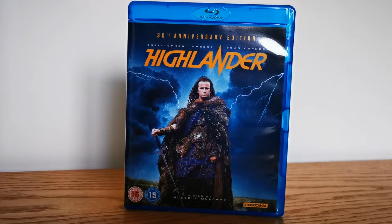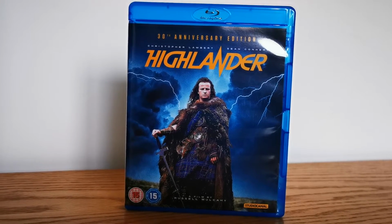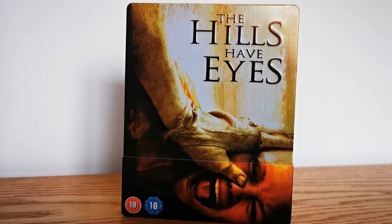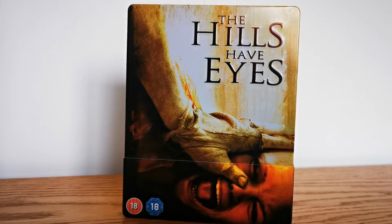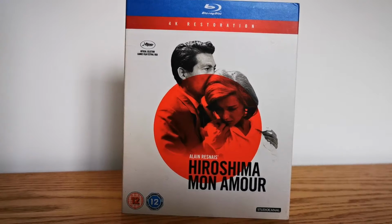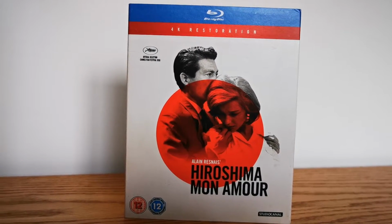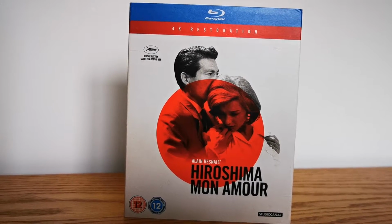Here we've got Highlander, the classic. Here we've got the Hills Have Eyes remake. This is the Steelbook edition. Next up, we've got Hiroshima Mon Amour, part of the French New Wave films from Alain Resnais.